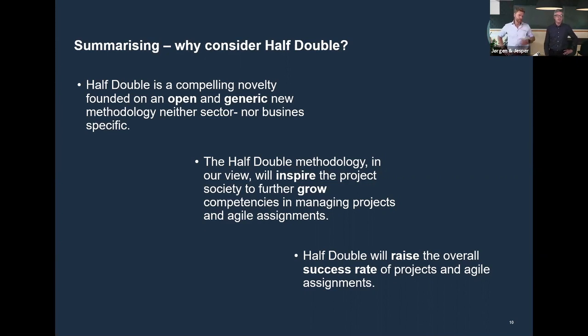Finally, we really see it as a compelling novelty, and what we say here is that it is open and generic. It's not business specific, it's not sector specific, it's for the private sector, it's for the public sector, for all businesses, actually. And it's not rocket science and there's no revolution in it. If you take each of the 9 method elements, I think most of you have heard it before, but what's quite clever is putting these 9 methods together and forming a methodology. That's what's so unique about it and quite compelling in our view.